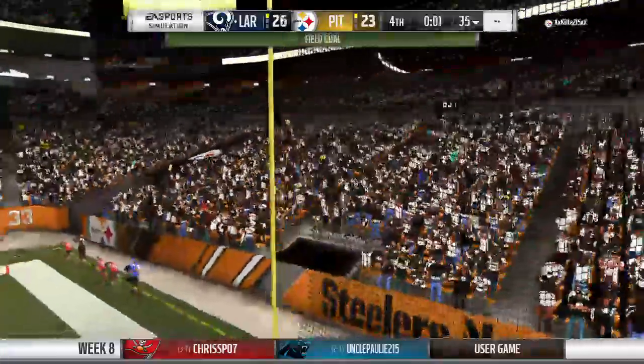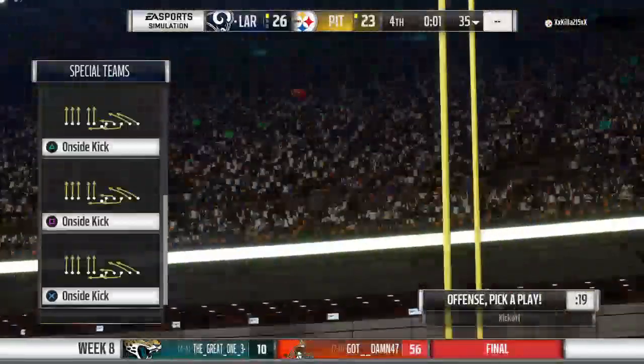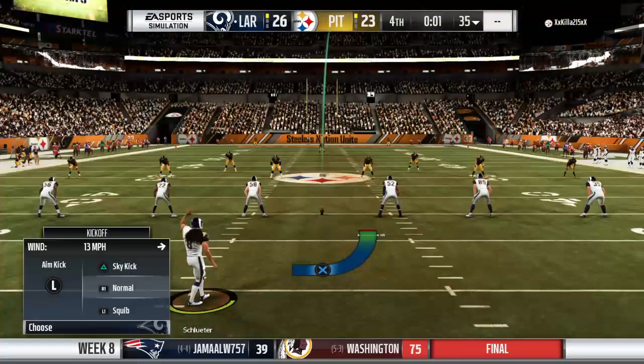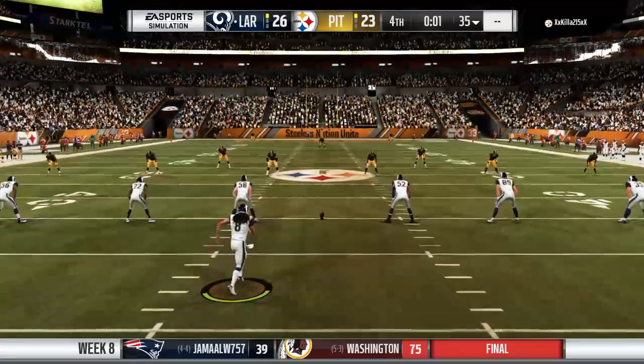And his kick is good. And it's celebration time on that sideline as they have taken the lead in the final seconds. So he's able to come through in a hostile environment, and you'd have to imagine that's the game winner.